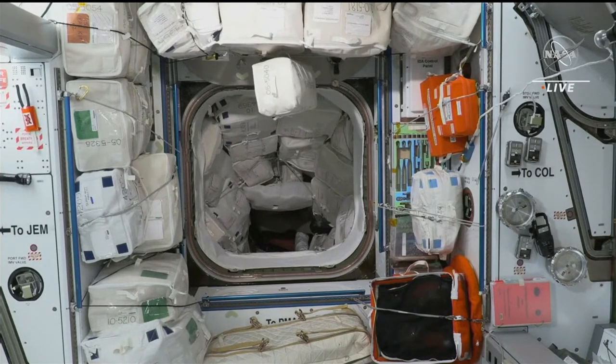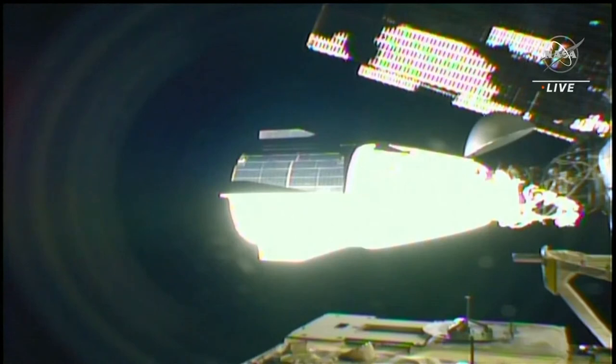Again, if you're just now joining us, you're watching the live broadcast of the Crew 3 mission, which launched yesterday at 8:03 p.m. Central Time from the Kennedy Space Center in Florida and docked just a couple hours ago at 5:32 p.m. Central Time. Now we're just waiting for the hatch to open up between the Endurance spacecraft and the International Space Station for the crew to ingress or come aboard.